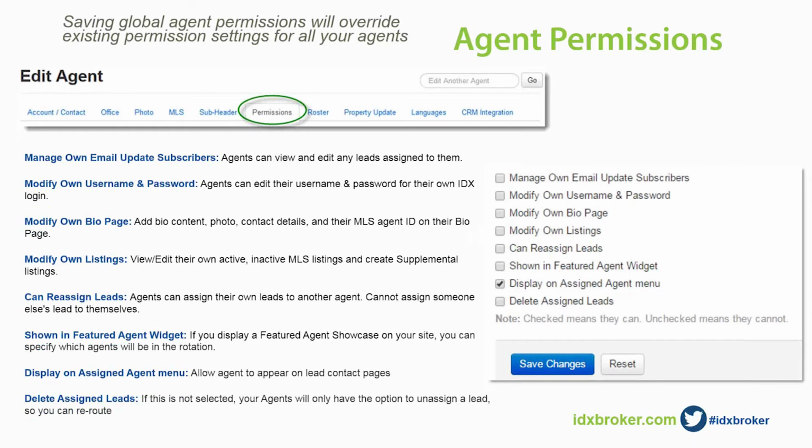So agent permissions, again under Users and Agent Settings, you'll be able to set the permissions the agents under your admin IDX account will be able to do. So they're listed, you'll see these menus show up. You can check mark the ones that you want to apply per agent, or there's also global settings. So you can just set this once and it will apply to all your agents if you wanted. You'll have the option just to go down the list here.